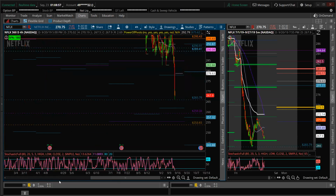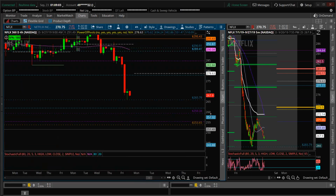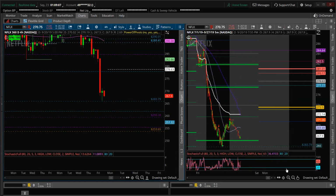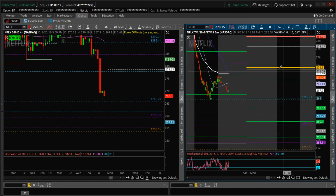Look where we bounced on Netflix Friday. Right from that previous pivot point to 65.79. Now, this is the thing, if Netflix can't break above this, then it's gonna go back down, retest that, and resume the downside. So this is the key resistance right here, which is 273.08, 273.50.